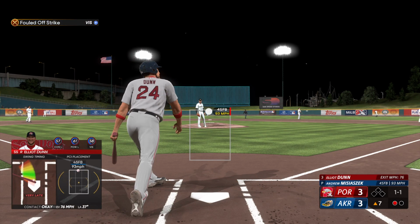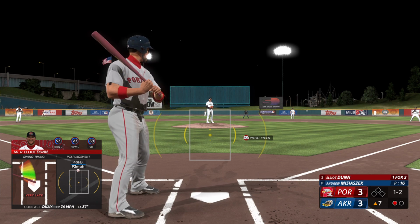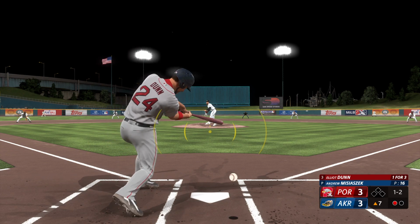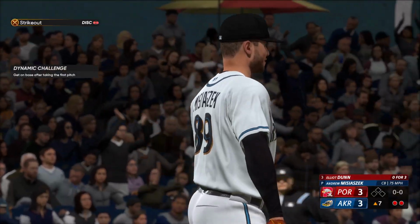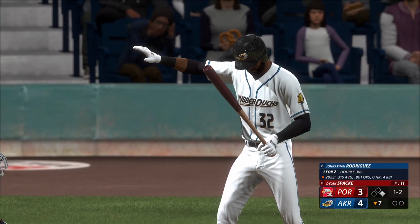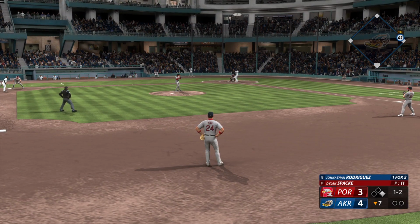And a foul ball. One down, bases empty. Got him. Two away down. Oh, it's a pretty nasty curveball right there, and the hitter didn't look comfortable. Now number 32, getting ready to hit. Come on, Dylan.